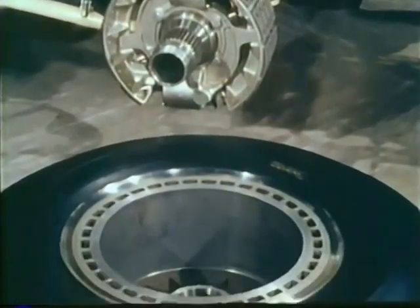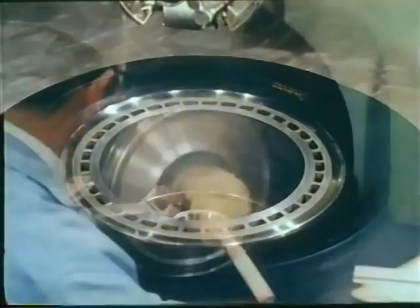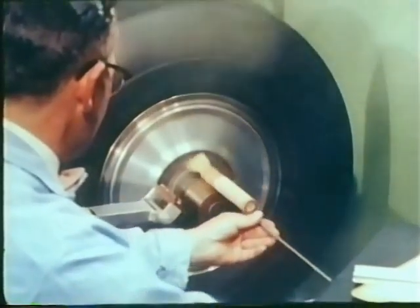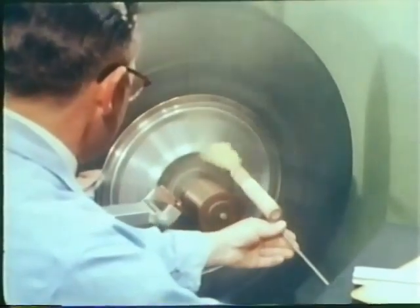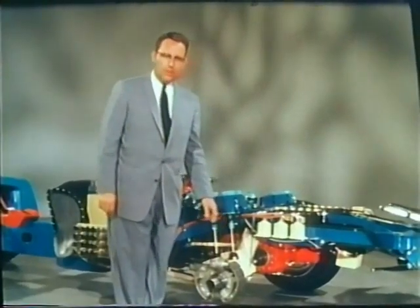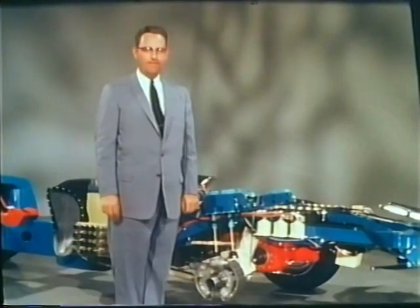Here, wheel and brake drum are combined. This test shows how cooling air enters the hub and is forced through a series of air cooling passages. This brake mechanism and a new anti-skid device gives unsurpassed driving security.